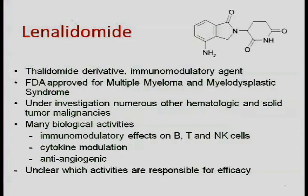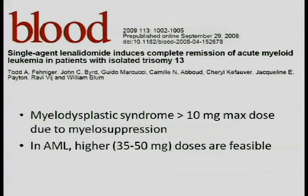It has numerous biological activities, immunomodulatory effects on B, T, and NK cells. Cytokine modulation, and it is also anti-angiogenic in some scenarios. It's unclear which of these activities are responsible for efficacy, and of course, it likely will differ depending on the disease as well.